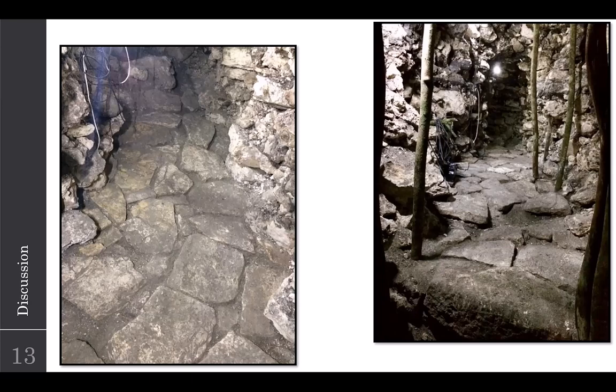Also, if you saw in the other image, the Maya built this up into a pyramid. Do you see all these stones piled on top of each other? Can you imagine how fun that is to excavate? We only made it 20 meters because it was just so dangerous. It's a lot to ask people from 2,000 years ago to take us into consideration, but it would have been nice.